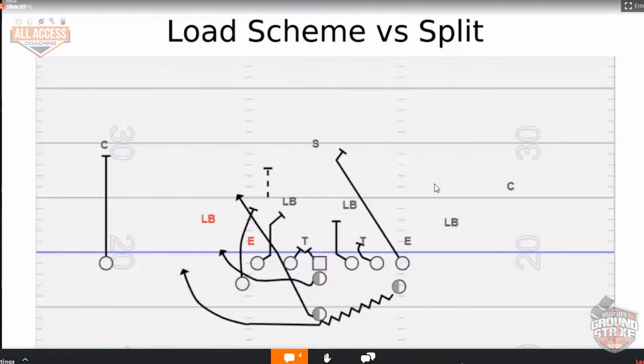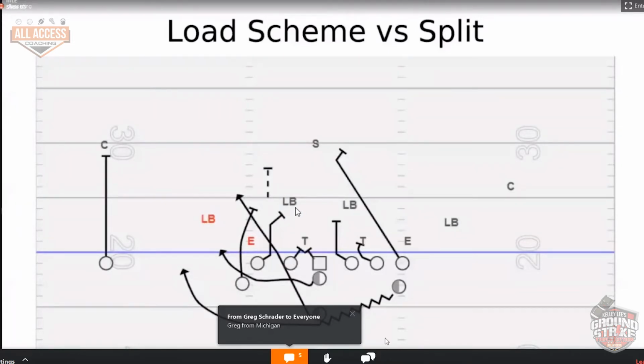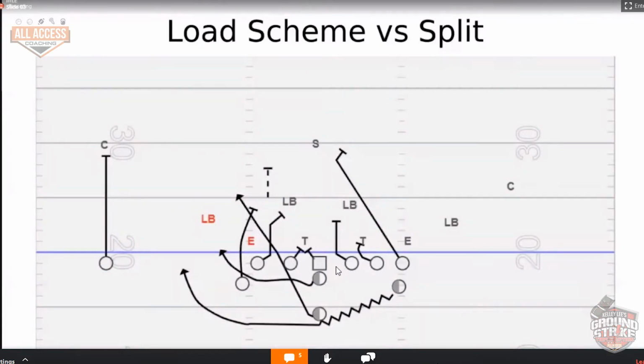Let me go back a little bit. Right here we have this drawn up versus a 2 technique, an A-gap defender. If we have a base head-up 2 technique on the guard, we're going to let the guard base him all by himself. We don't want to take this guy away because we don't need to lose this block for this linebacker or their safety here. We want that guard to base the 2 so we don't lose that blocker on the next level.